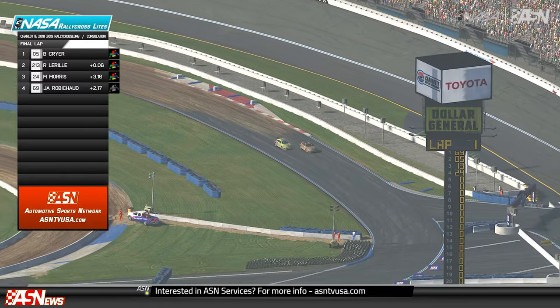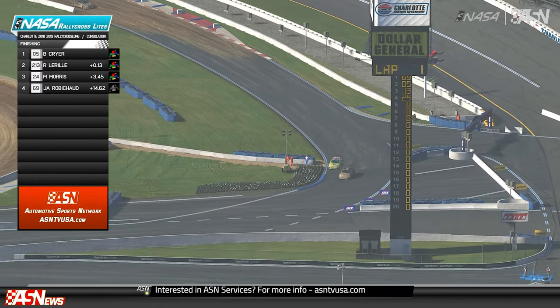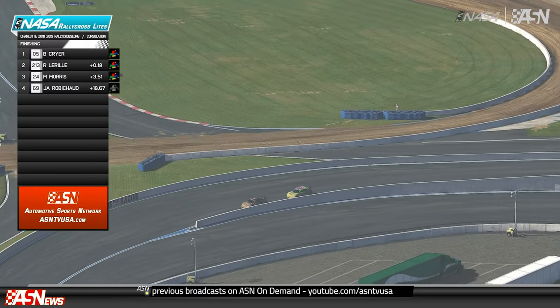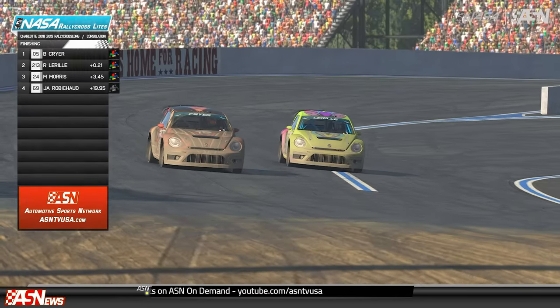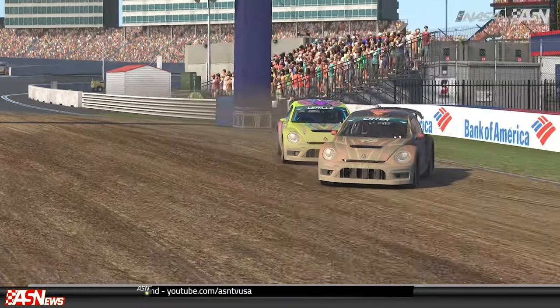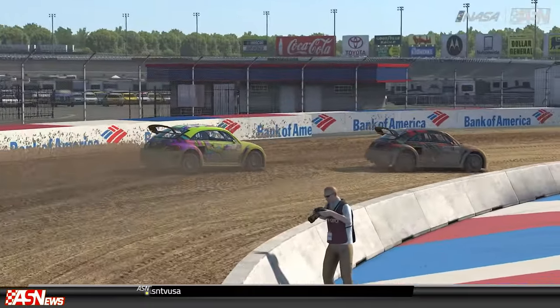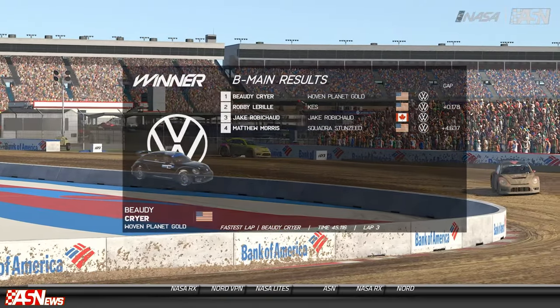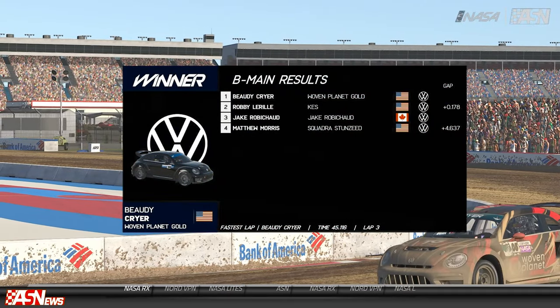Laurille sends it to the inside. Clobbers the curb in the 213. This is for the win in the semifinal. Laurille will not get there. Cryer will transfer. Laurille 12th, Morris 14th, Jake Robichaud 16th, and if the heats and semifinals have been anything, can't wait for this feature.